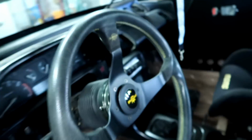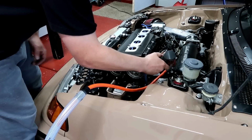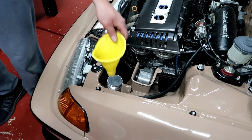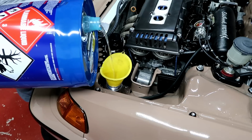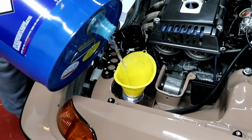Oh, it's empty. Well, that was easy. So now I just gotta connect my return line back up, get rid of all this contraption, and then fill it up with the good shit. Oh. Hell yeah, right in the hole.